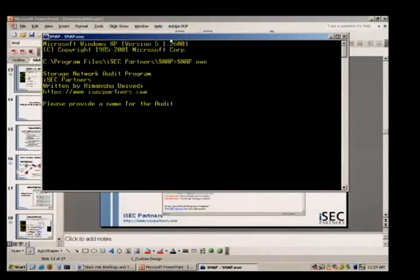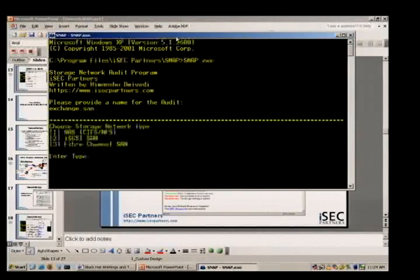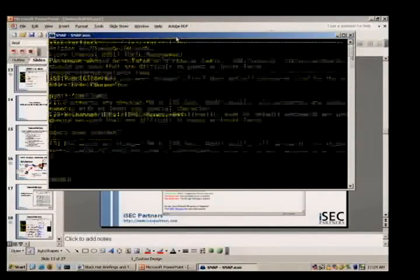You just go ahead and execute it. Hopefully you guys can see that okay, but go ahead and name the audit. I'll call it Exchange SAN. Basically, you choose what type of SAN you have: a NAS with CIFS or NFS, iSCSI, or Fiber Channel. We're just going to choose Fiber Channel SANs.